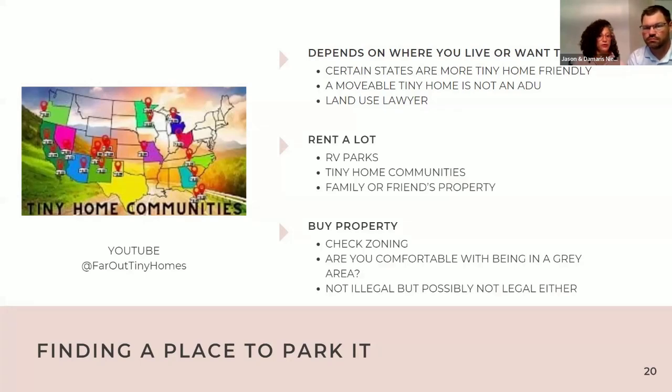Or you can buy property. Yeah, you would have to check the zoning. That's where the land use lawyer recommendation comes in, because they can do the research that's needed to find out. A lot of times, a person may have to approach the zoning board and discuss what they want to do on a property to get approval. So there's a lot of footwork that needs to be done.